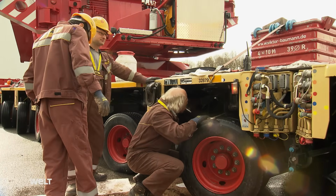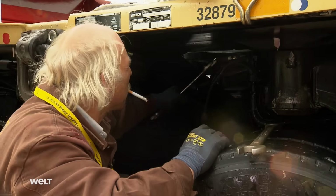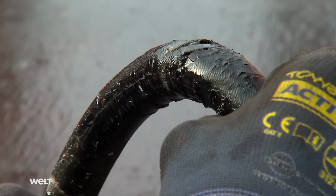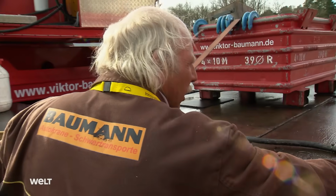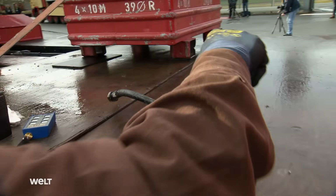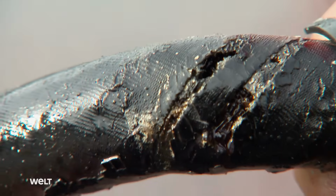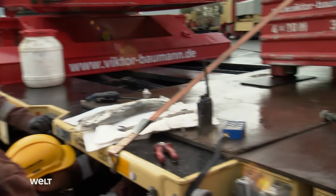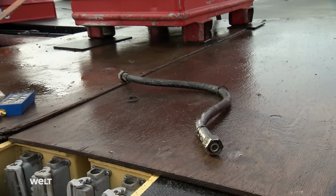Technical expert Matthias Kirschner is attempting to find the problem. After 10 minutes, he's discovered the leak and removed the defective hose. Over time, they become porous, and then the sheathing, the rubber, cracks. And then the wire in between rusts, and this happens, despite the fact that you have to replace them every 6 years. Because that happens from time to time, the men always have enough replacement parts with them.